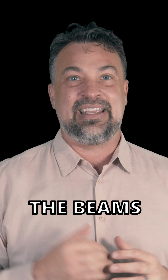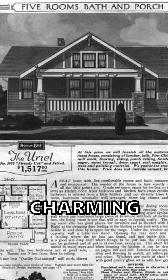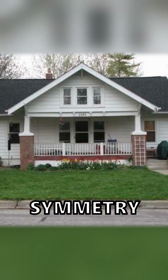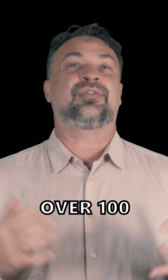You can really identify a Sears home by checking the rafters, the beams. Some have stamped parts, numbers, shipping labels. So next time you're walking through a quiet neighborhood and pass by a charming Craftsman with perfect porch symmetry, stop and think. It just might have been delivered in pieces on a train over 100 years ago.